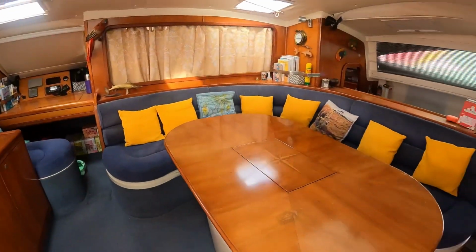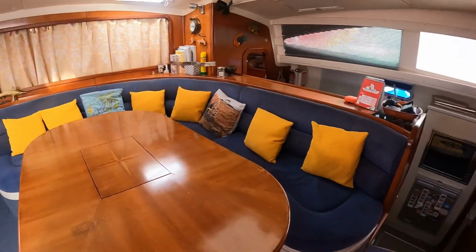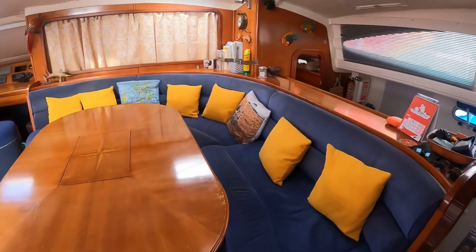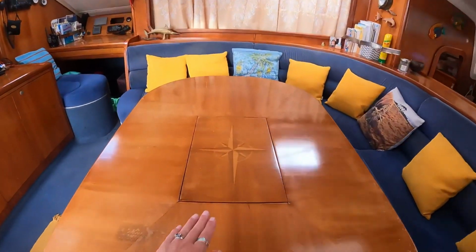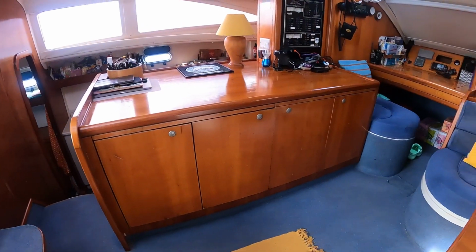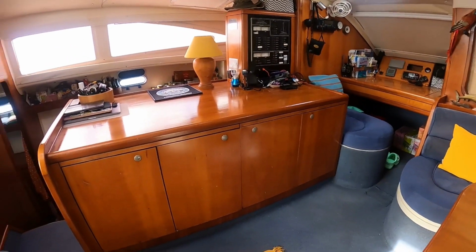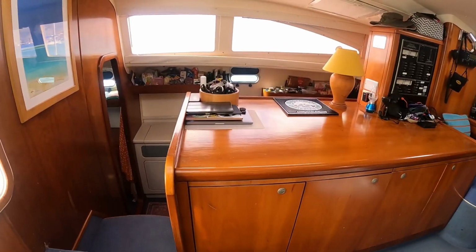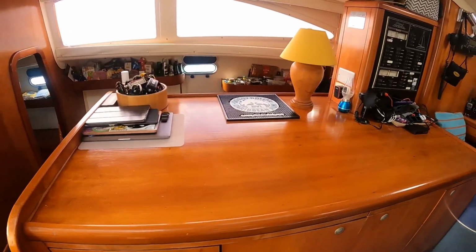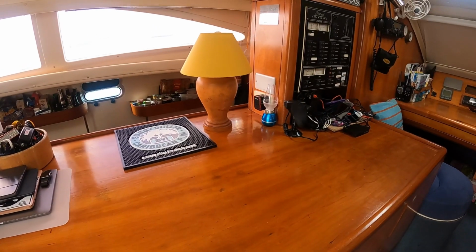We've got a lot of storage in here. A dining table will seat 6 people comfortably. All of these benches have got lockers in. There's storage here inside the middle of the table. We've got a bank of cupboards there which varyingly hold open cupboard space, drawers and wine racks. And plenty of space on top of here. This is all cherry wood, I believe.